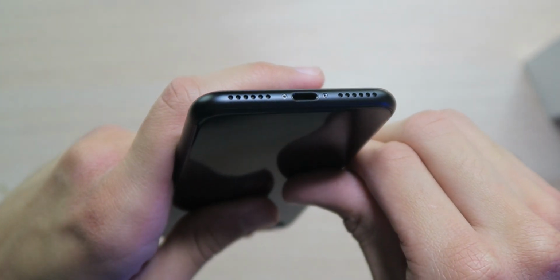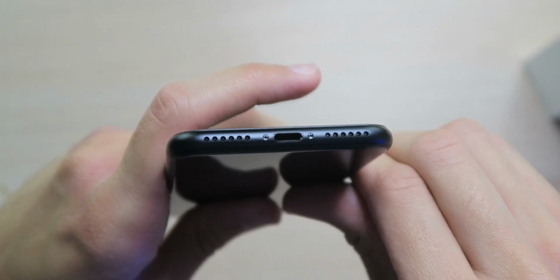And down here on the bottom, we have the speaker, lightning port, and microphones. And the good news is the grills on the bottom are symmetrical on both sides, so we don't have 3 holes on the left and 5 on the right for whatever reason. That just drives me crazy.